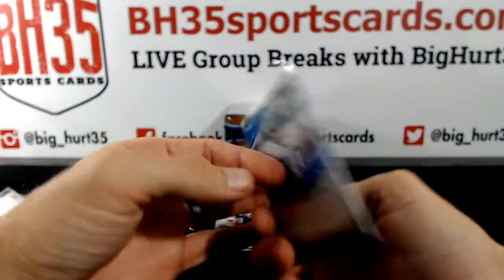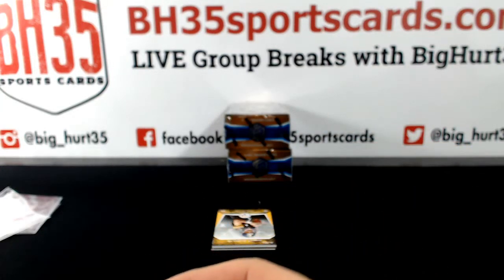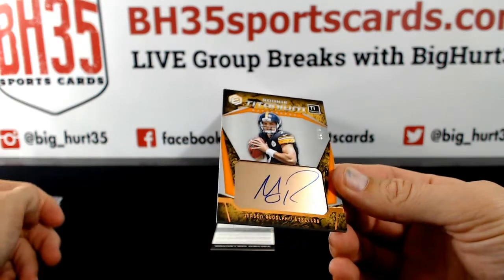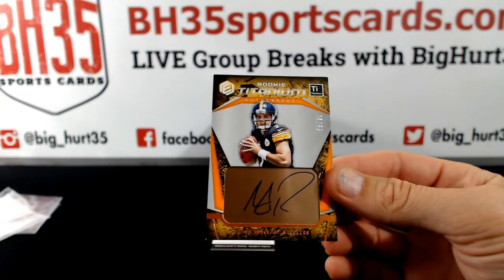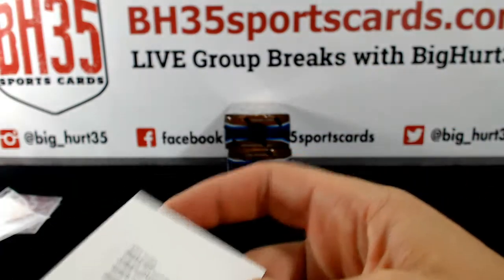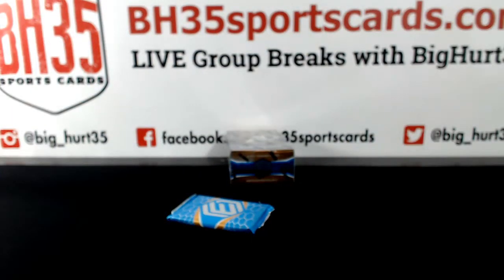Barry Sanders to 50. Anthony Miller to 125. Bears. To an actual shark, that would be awesome. To 99, Mason Rudolph. Steelers is Jay Mice in this one. JuJu Smith-Schuster, steel signatures. Yeah, they're pretty terrible. Losers.